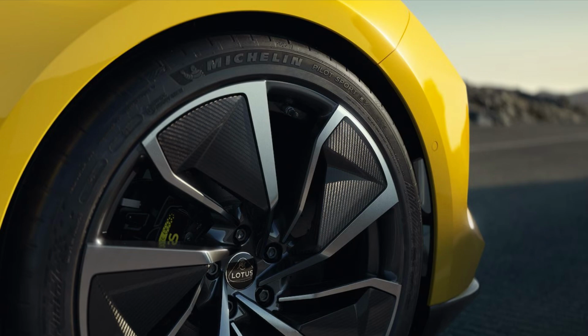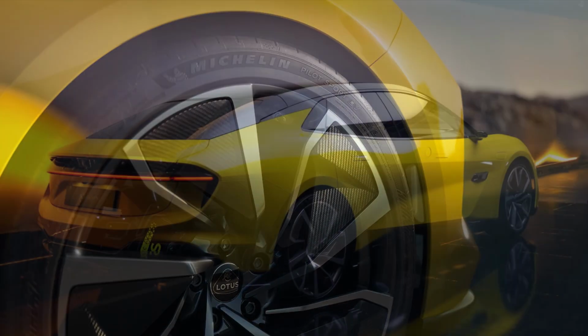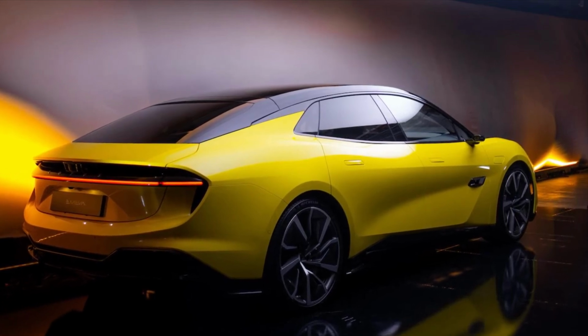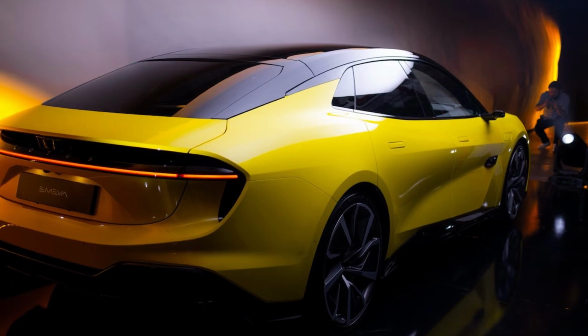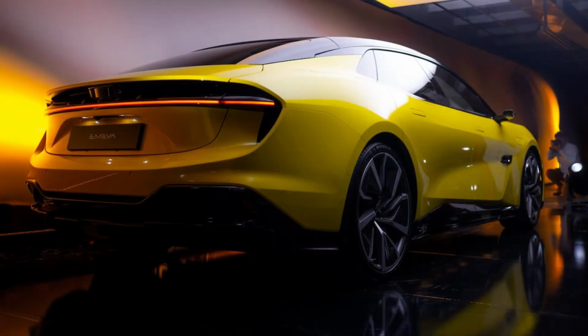As for range, the Model S sets a high bar. These cars vary in distance from 348 estimated miles for the Plaid with 21-inch wheels to as much as 405 miles for the long range with 19s. Because it's a hatchback, the Model S will likely also have an advantage in cargo space.